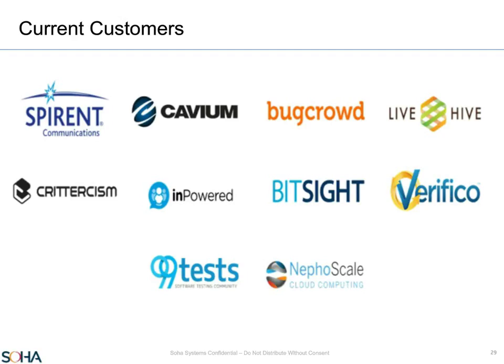We are very soon going to be available in the Microsoft Azure Marketplace. And if you go to their Channel 9 blog, Rob Kuros, our VP of Product and Marketing here at Soha, had a blog published just last week talking about our partnership with Microsoft Azure and how we fulfill the shared security model with Microsoft. So we're very excited about that.